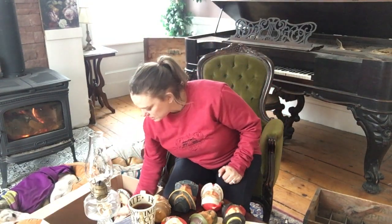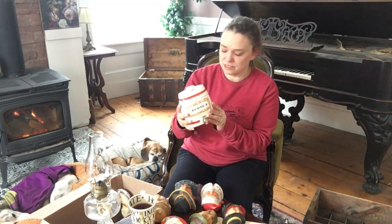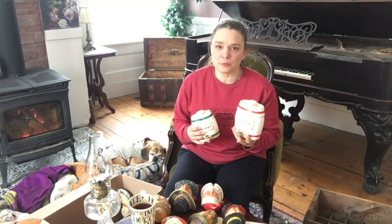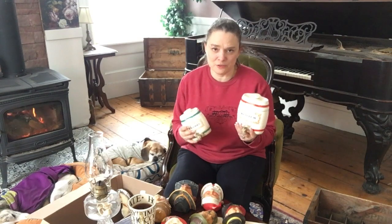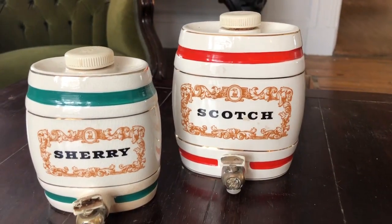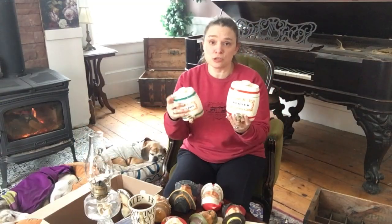Now these were actually donated to us, and I really love these. We actually have two, and like I say, I had almost completely forgotten I had these. It's always a nice surprise when you have a box you haven't looked in for a while and you find all this stuff. We have a sherry and a Scotch one. They're actually Royal Victoria pottery from the UK.